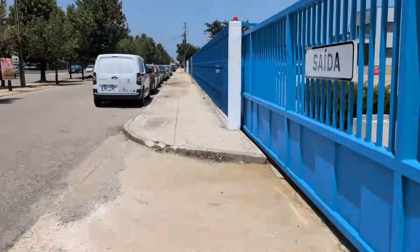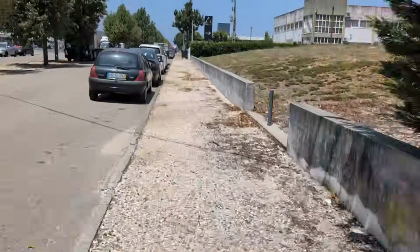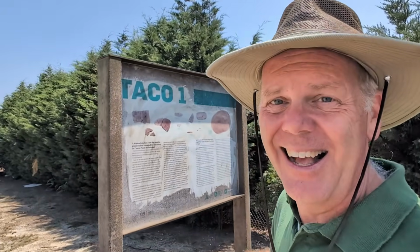Mamoa 1 is well worth the short walk it takes to get there. It has some incredible surprises. A few dozen meters up the road from Mamoa 3, you come to Taco 1, which is a little bit grassier and a little bit nicer, still surrounded by factories, and you can hear the sound of the machinery. But this is definitely a much more interesting site, and I've cleaned off the grime from the notice board so that we could read a little bit more about it. Let's find out and explore Taco 1.